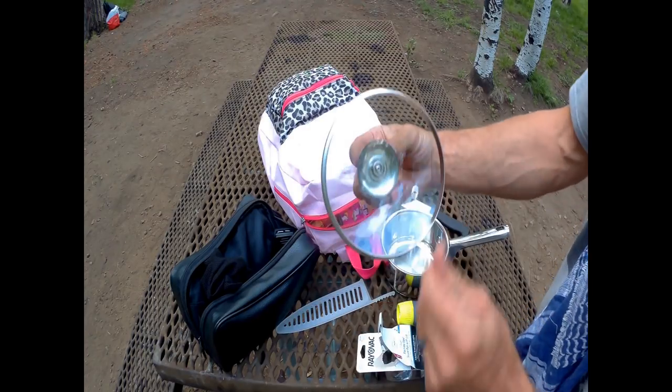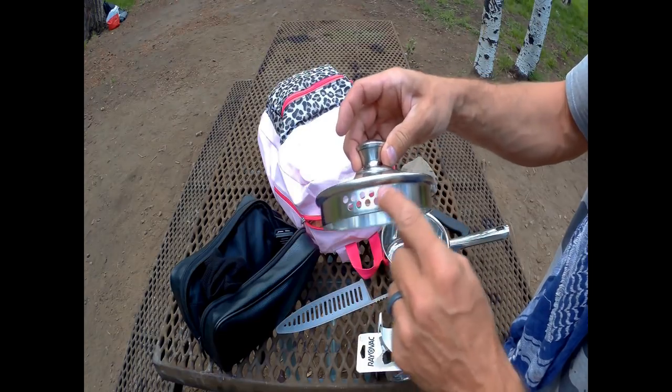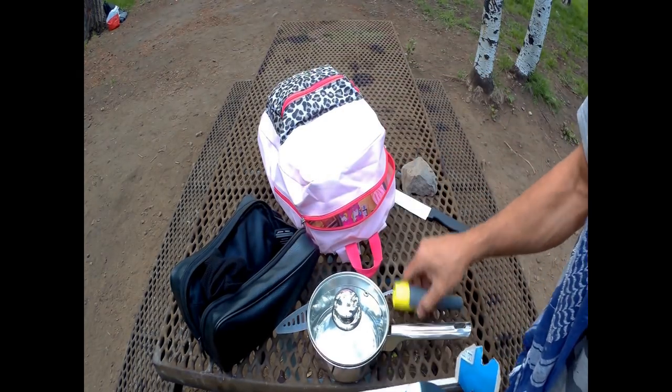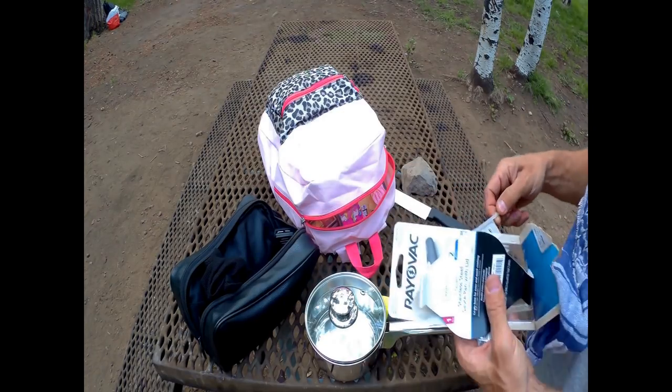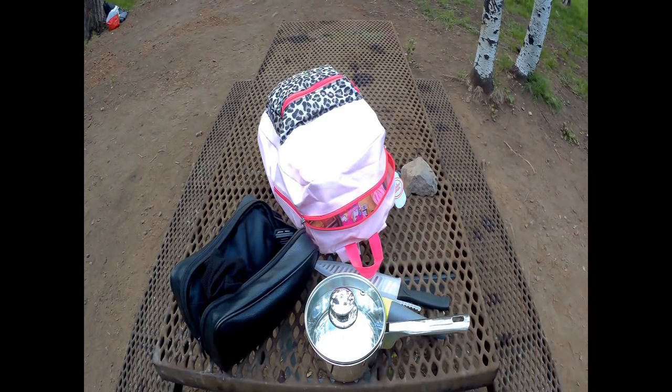Look at the lid. I mean, the handle's offset. It does have a strainer though, that's kind of cool. So there's our pot and our flashlight. We're set, we're ready to go. This challenge is pretty fun, I'm enjoying it.